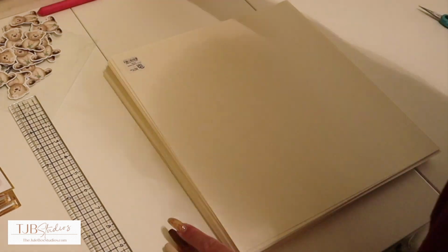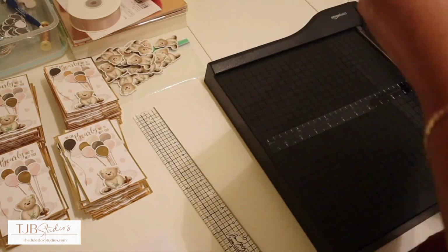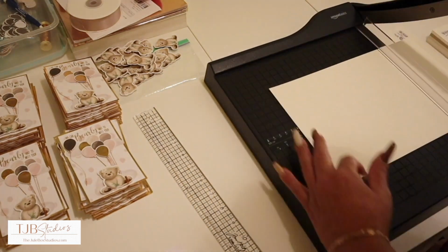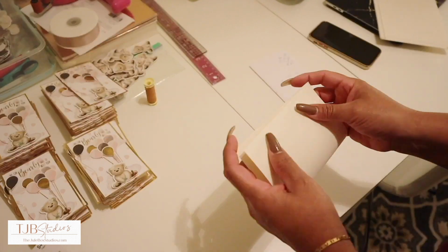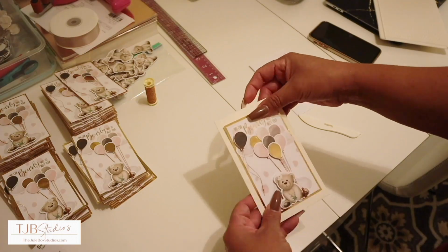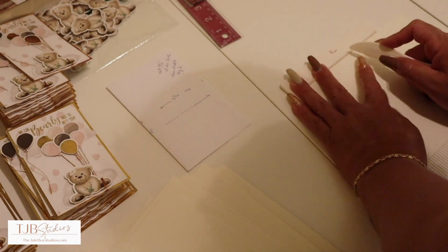Alright, so I'm going to start with the 12 by 12 vanilla cardstock and just start cutting down my card bases. Once I have them all cut, I think I'm doing 40. I don't know if I mentioned this already, but I did 40 of the invitations, so that's how many I'm going to cut. We're going to score them, and I like the nice tall size that it is. It's not your regular 5 by 7 or something.